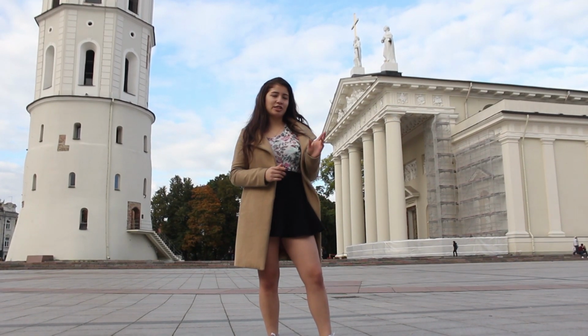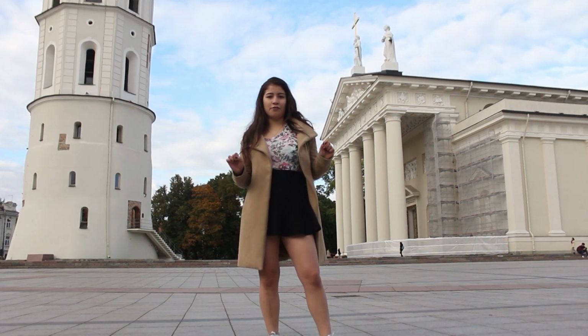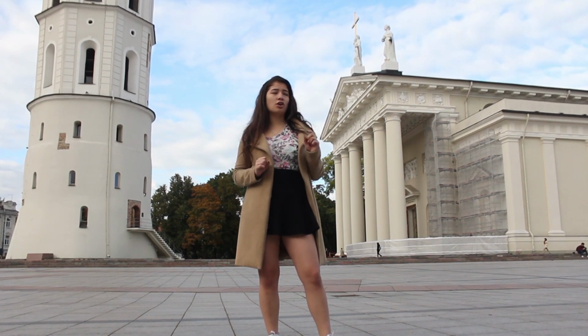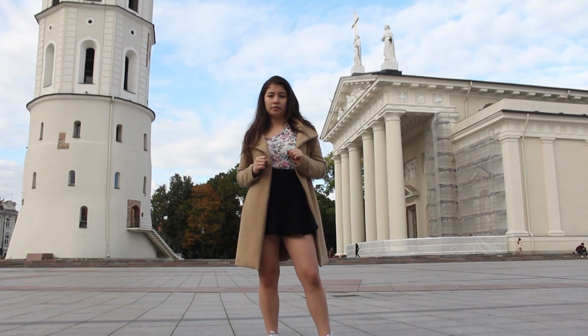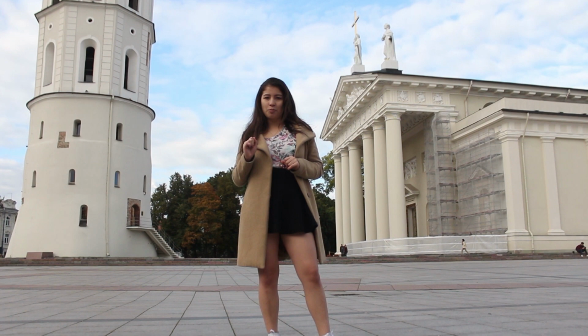Is located just behind the cathedral, and in front of it is the main square of Vilnius. This square connects the old town with the new town. Different events take place here, which makes it the liveliest part of the city.